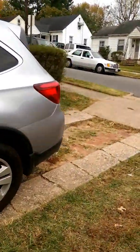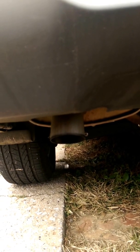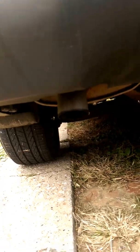Alright, let me get an exhaust look. Sounds nice.